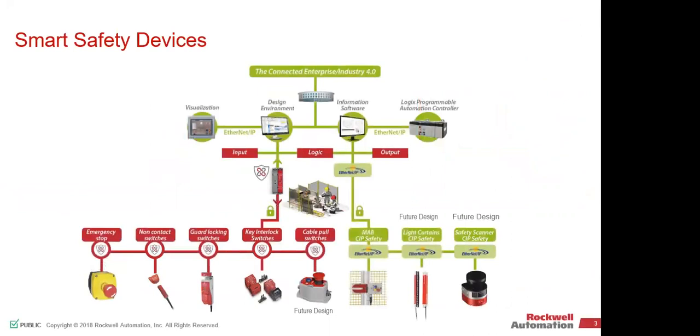So this first layer that you're seeing, where the design environment, the visualization, and the PLC exist, Rockwell is very famous and well known for that. But what we realized when embarking on this journey of connected enterprises is that the PLC is the one consuming all this data, and the data is not originated at the PLC, but at the device level. The device level could be your sensors, or any input or output devices. So in order to make our entire system smarter, we needed to make those devices smarter as well, which means that these devices at the machine level not only do their job, but also give you added diagnostics and added data to give you more information on what's going on in your system.